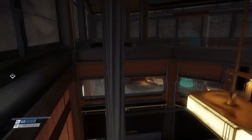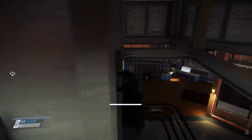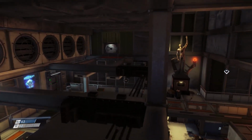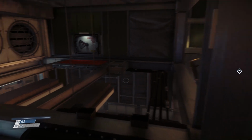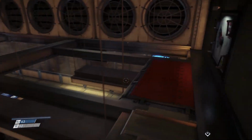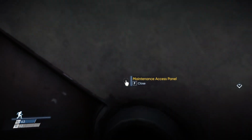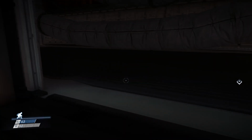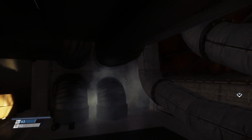Oh, my God. So if we hop up here, and then we hop up here, and go around this corner, follow the cables, there is a secret little hatch up here. I don't actually know how secret it is. Either way, there's a hatch over here. Come on, open up. And inside said hatch, we actually have a suit upgrade. Please? There you go.